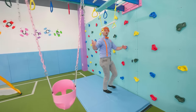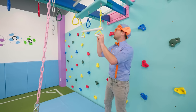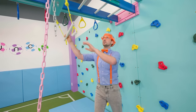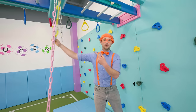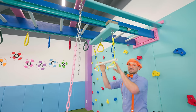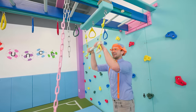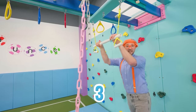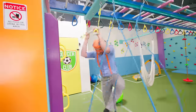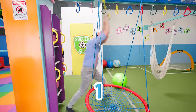Whoa, look at this. Wow, looks like some yellow rope and a white handle. Wait a second, look. It moves on the track. It can't move this way, but it definitely moves forward and back. I have an idea. Ready? Three, two, one. That was awesome. Let me do it again. Three, two, one.